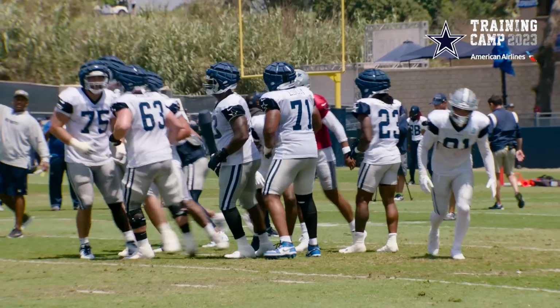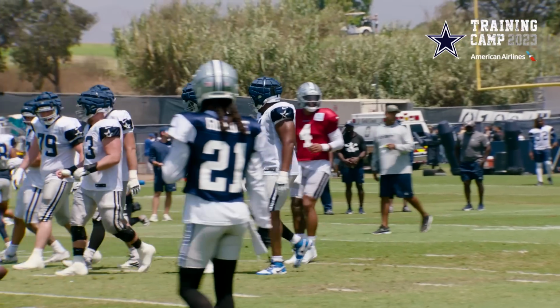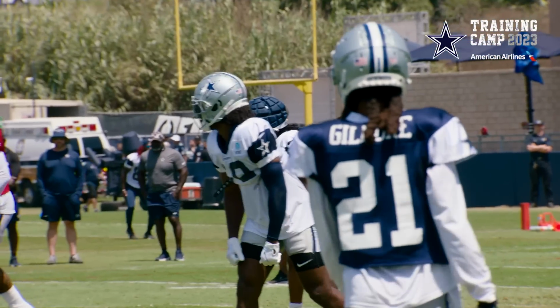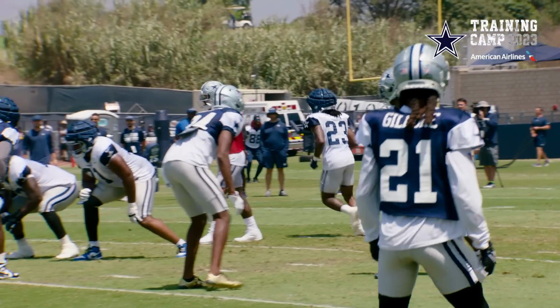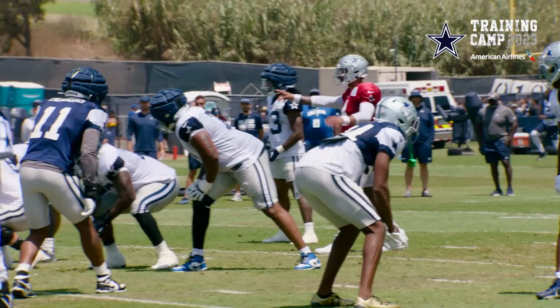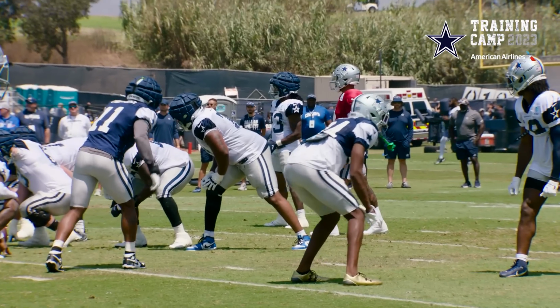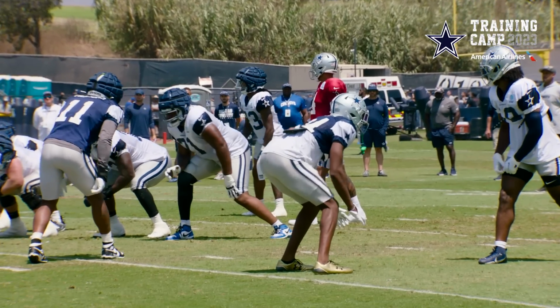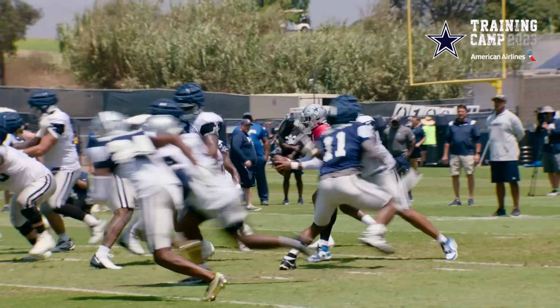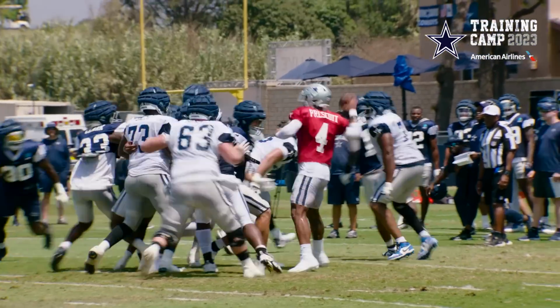Rico Dowdle back in there. One thing I have been impressed with has been his vision, the way that he's able to see a hole before it develops and then hit it as soon as it does. He's shown that throughout camp, and I truly believe it will go into the preseason. He'll have a nice showing. I believe so as well. He's a big back as well, man. Not only is he quick and he's explosive, but that dude has some size on him. 5'11", but 218. They say he's actually more closer to 225.